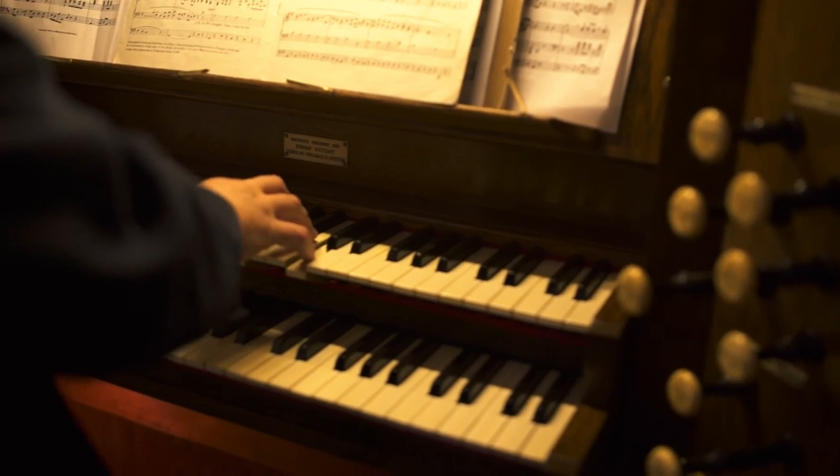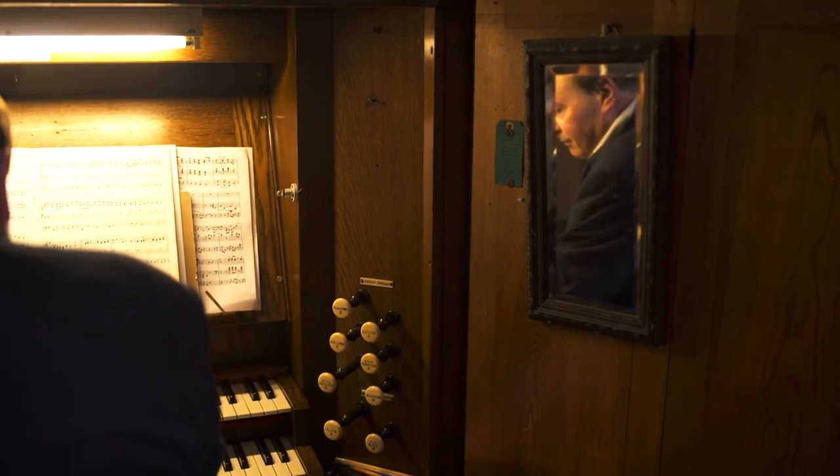Today is really exciting because we've got the organ back after 6 months of the organ restorers doing their fantastic work. And what, some 3 years after we started the project to raise the money, we've actually got the organ back, so it's fantastic. Well, it's nice to have it back because it fills the church with music.